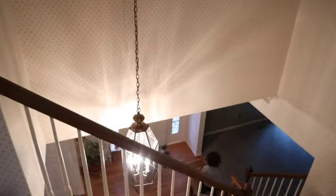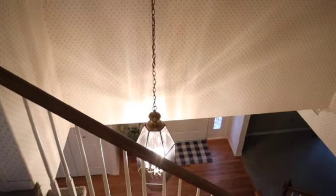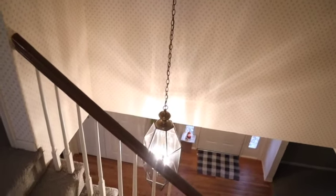And then here is a top view from the stairs going down to the entryway. Do you guys like this light, or is it kind of old looking? What do you think? I'm kind of on the fence with it, but I'm leaning towards I'm liking it.